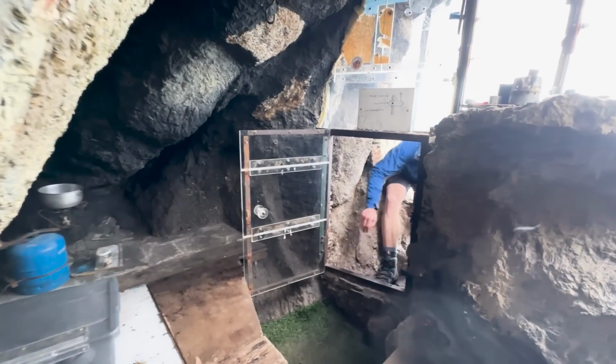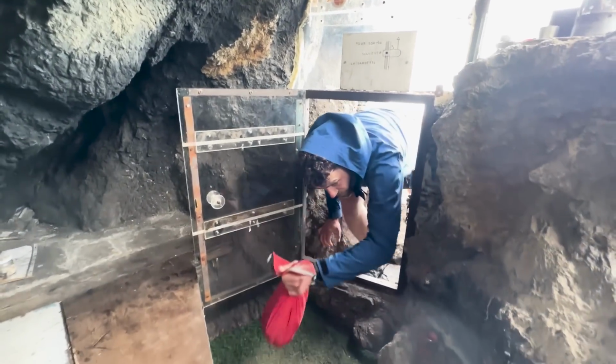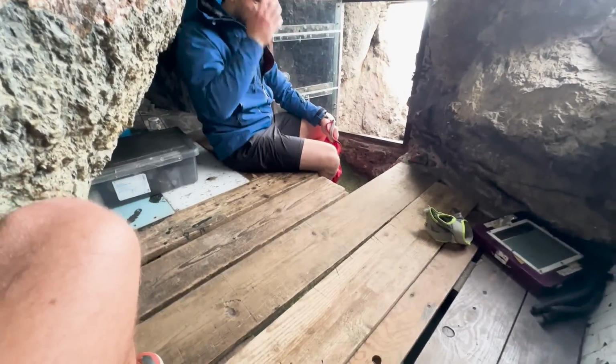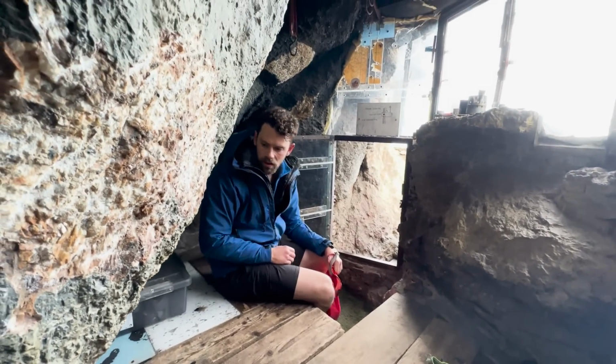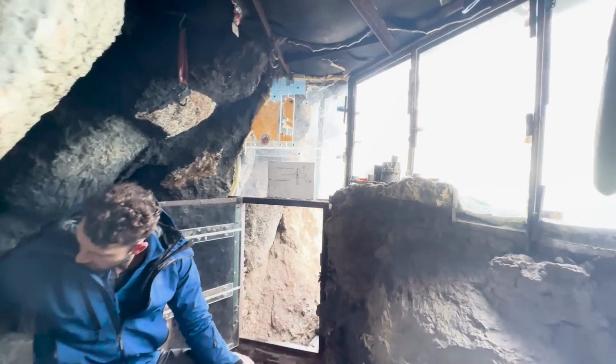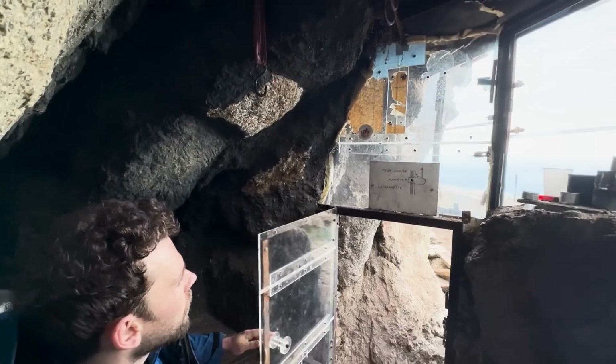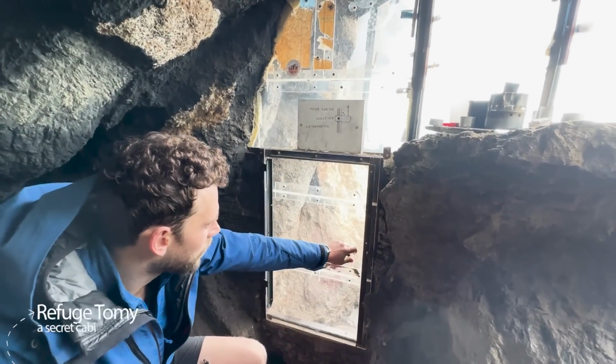Yeah, it's pretty tight in here. There's really only room for two people, probably. It's very snug, but it's so nice. Someone has built these perspex windows into this cave, and you can completely close it off.